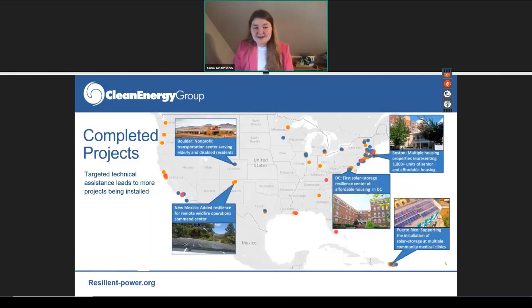But as I said, a lot of projects have been able to navigate those barriers and moved on to getting their projects installed, 60 in total. All those dots are actually the communities that we've supported with technical assistance. This isn't completed projects, but then the pop-outs are completed projects.